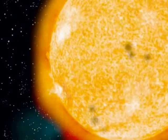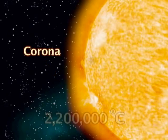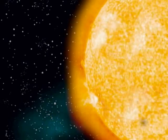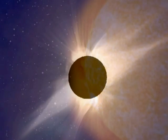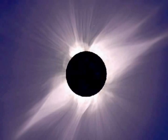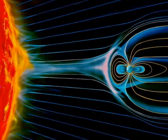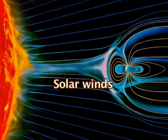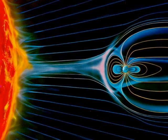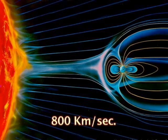Lastly, there is another atmospheric layer around the Sun called Corona, which has a temperature of about 2,200,000 degrees Celsius. It is very thin, so you could only see it during a solar eclipse. The instant the Sun becomes eclipsed, you will see the corona as the whitish glow around the Sun. Solar winds occur in this layer. It is a continuous stream of charged particles which are released from the Sun and hurled outward into space at a speed of up to 800 kilometers per second.